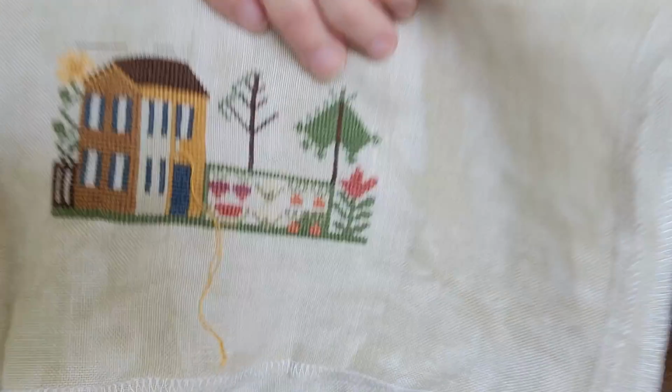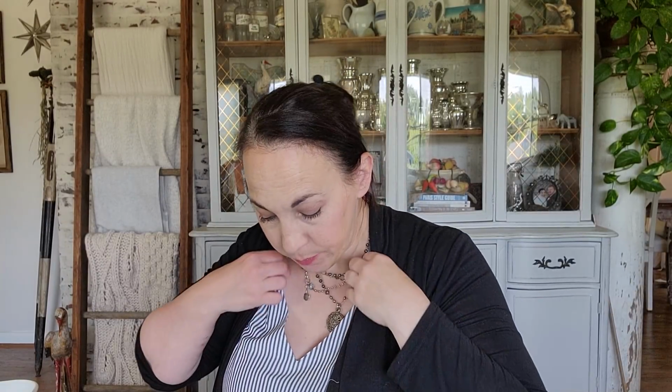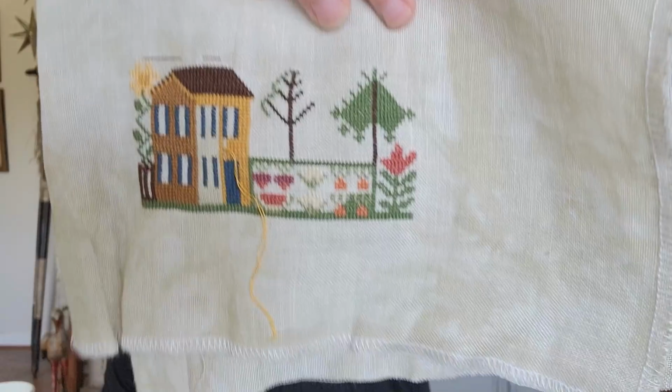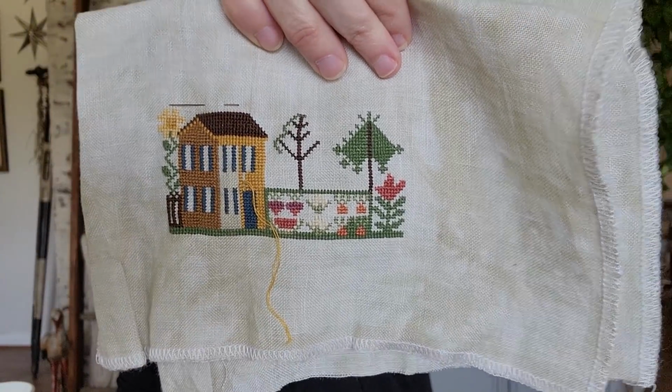I am running into a bit of a problem in that the greens called for don't contrast very much within the garden, and I think I'm going to have to rip out some things, frog some things, and it's either going to be the tops of all the vegetables or the background, because there's just not a lot of contrast there. So I'll have to figure that out. I need to pull this out when I'm watching TV in the evening to get this finished, because as we already discussed, StitchCon is coming quickly.